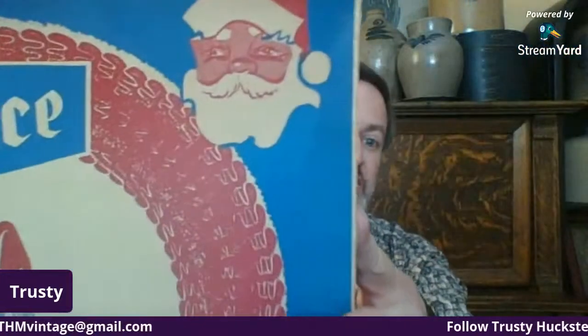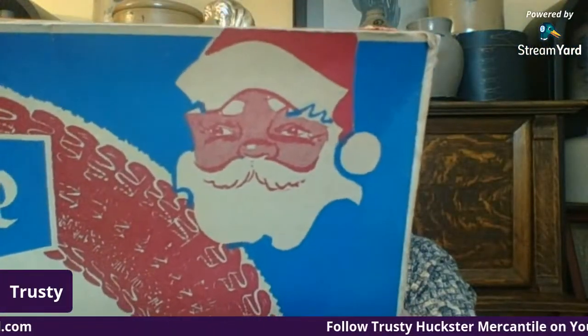No offense. So it's just a cool piece that I'm just concerned if I hold on to it for too long, it's going to get crushed or something's going to happen to the box, because the graphics on the box are in really good condition. And the box itself, you know, there's a couple places where it's been pressed down a little bit, but it's still, check out that Santa. Like, look at that. I'll give you a little evil eye. It's just a cool piece.